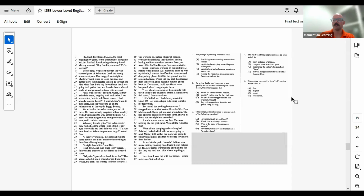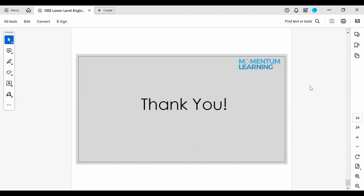So we look at number 5. The emotion expressed in lines 71 through 75 can best be described as: as we left the park, I couldn't believe how many exciting looking rides I hadn't even noticed all day. My friends were talking about all the fun that they had had, but I didn't have anything to have. So that's not fear. Does it sound like satisfaction? Nope. So disgust or regret? Let's go, Crystal. Disgust or regret? Regret. Good.